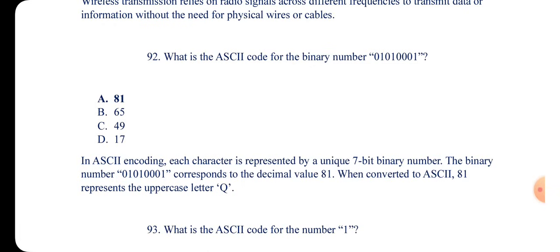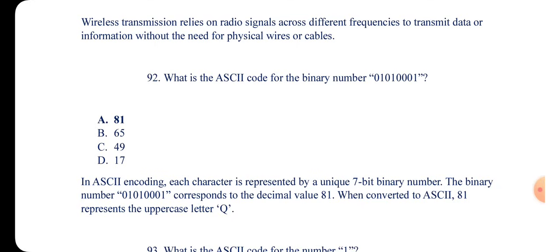Question 92 says, what is the ASCII code for the binary code 01010001? The zeros are three before the 1. So what is the ASCII code for that binary number?